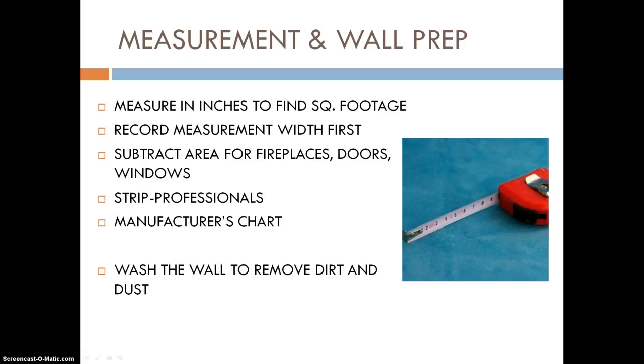It's important that you always use a steel measuring tape whenever you're measuring. And like I said, you measure in inches to find the square footage, depending on the method of estimating the amount of wall covering needed. Record the measurements width first. If there are large portions of the wall that will not be covered with the wallpaper, like fireplaces, doors, and windows, just make sure you subtract the area that they will cover.